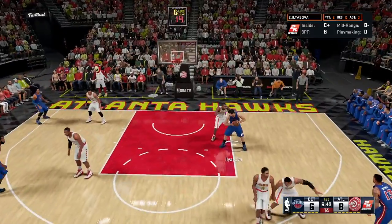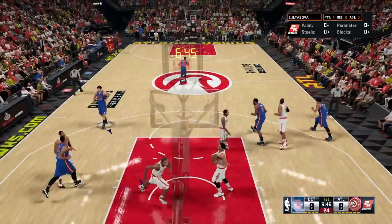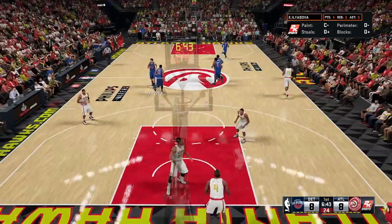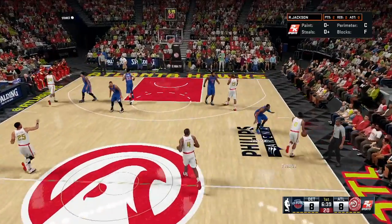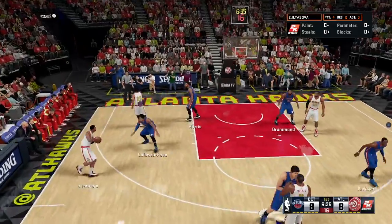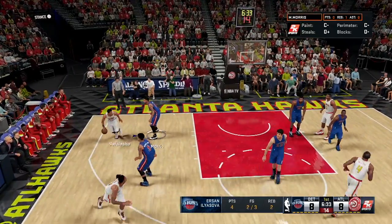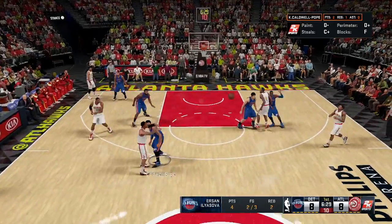8-6 still. Ilyasova in the post. Turnaround jumper is up, and it is good. It is an 8-8 game now for the Detroit Pistons and Atlanta Hawks, as Teague across the timeline, right hand. Switch left over to Millsap, top of the key. Cephalosha left baseline. Swing past Millsap. Free throw line extended.